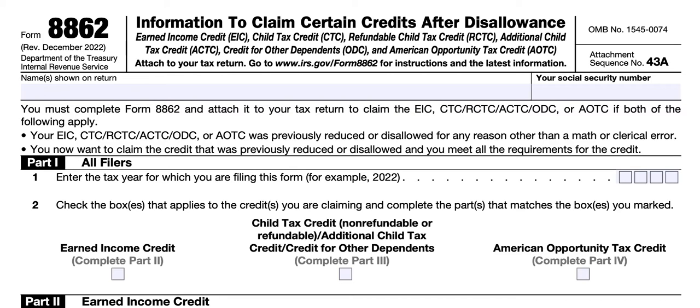So tax credits that you can apply for include the earned income credit, the child tax credit, or additional child tax credit or credit for other dependents, and then the American Opportunity Tax Credit. So those are the types of credits that you can use IRS Form 8862 to apply for.